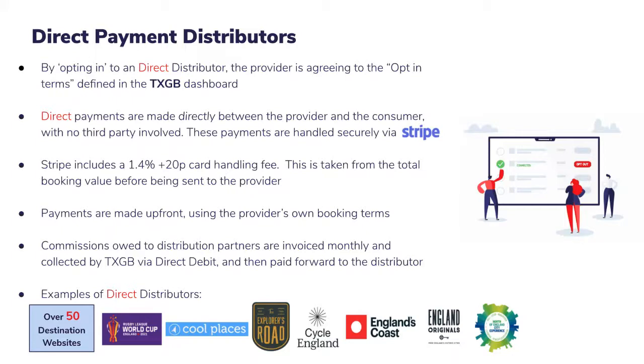We use Stripe as our payment processor, so that's how we manage secure payment on that transaction directly into your bank account. Stripe is one of the leaders in the merchant gateway space, and like with any of these payment gateways, there is a transaction fee for handling that transaction. Stripe's is 1.4% plus 20p. That's fairly consistent with any of the others in the market, but it's worth knowing that exists here.